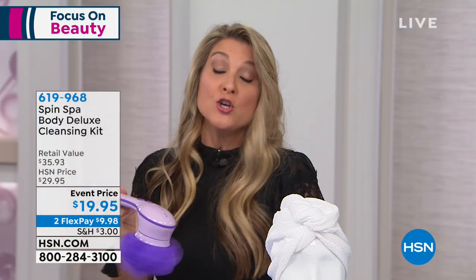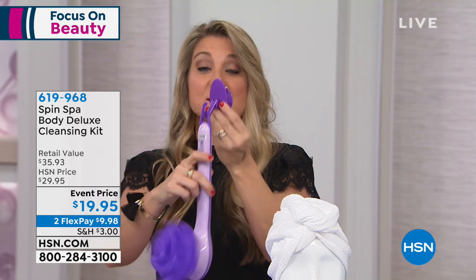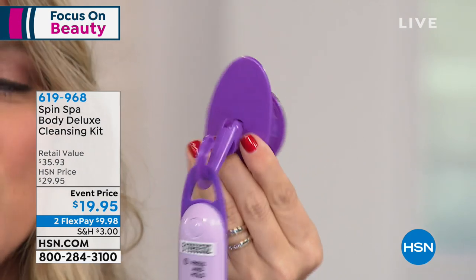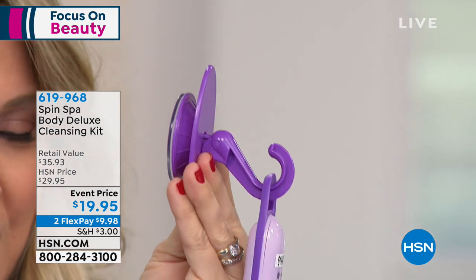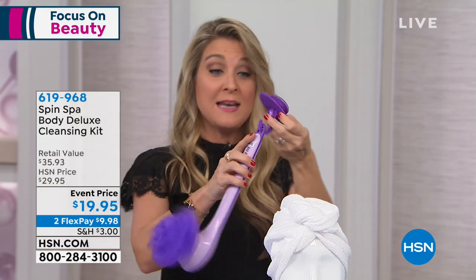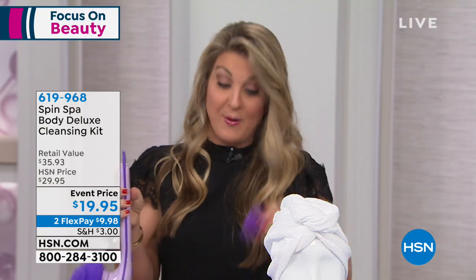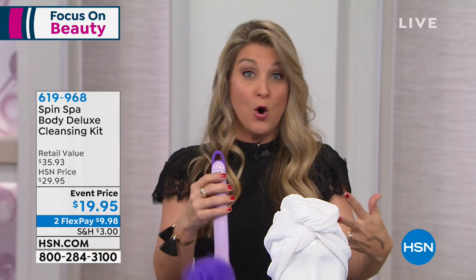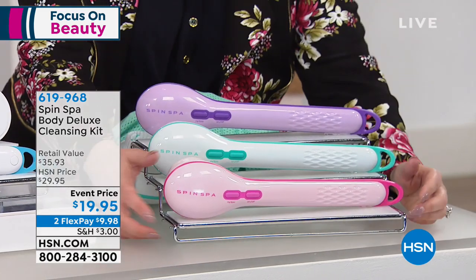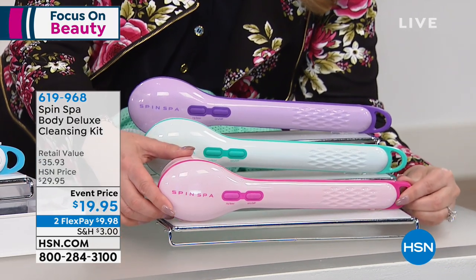Oh, and by the way, you also get the suctioned shower hook. So guess what? Spin Spa is literally waiting for you each and every time you step into your shower. I love that if you share a shower with someone else, your spouse or a loved one, you can pick up different colors. That way you don't have to share. You can each have your own. That's a fantastic idea. And then of course, don't forget, you're also getting a full size of that hair towel.